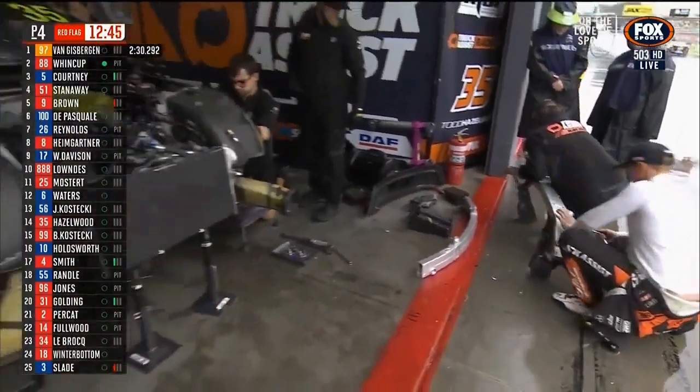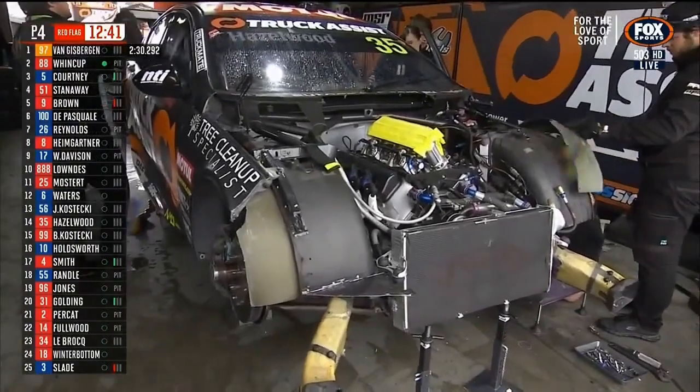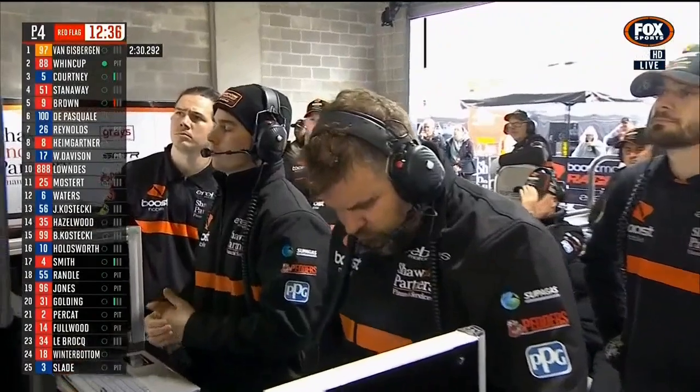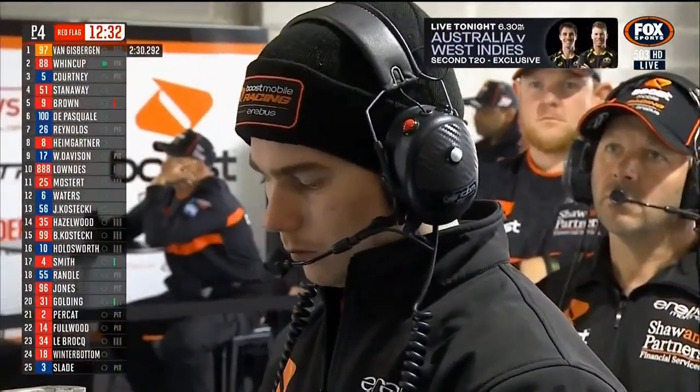So they're getting a bumper ready down there at the moment for Todd Hazelwood's car as a result of the damage done earlier at turn two. It was pretty heavy impact at the turn two wall. It was, and the other thing that was really interesting with Van Gisbergen is he plucked a fifth gear before the kink in the chase.